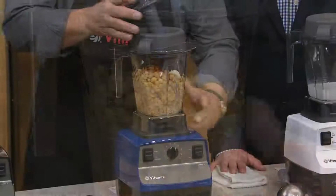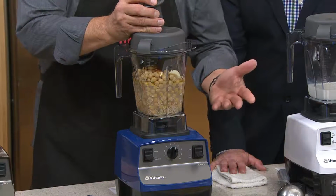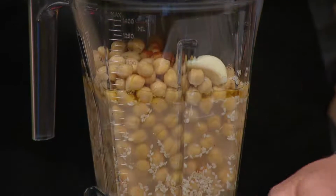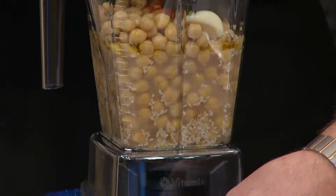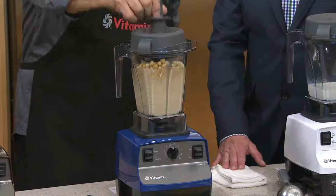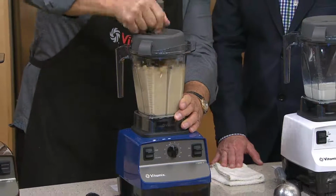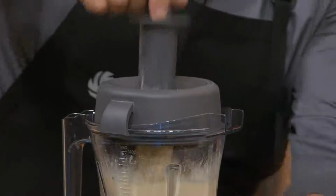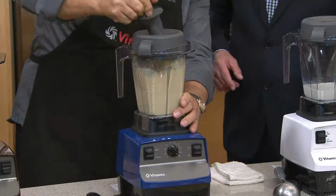Okay? So in here I have a can of chickpeas or garbanzo beans, garlic, toasted sesame seeds, lemon juice, olive oil, salt, and cayenne. So I'm going to use my speed again down here to speed 5, turn the machine on, and then take my tamper and just work the garbanzo beans and the chickpeas down into the blade. There's that happy growl.